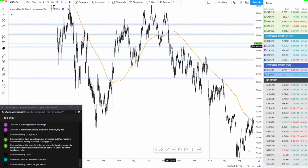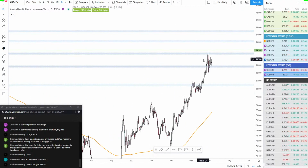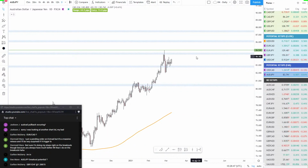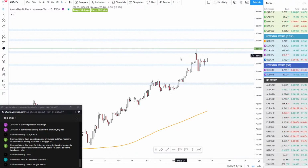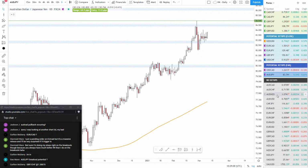EURJPY, you know what? Same time frame. Just not as excited about it anyway, just because it's a weird cross pair and it's not USD-CAD, which is a major pair. But look, anyway, EURJPY, you are correct. There is a potential breakout on this pair. It's a long way off, much like the USD-CAD one. So I'll add it to the list. We can watch it, no problems.